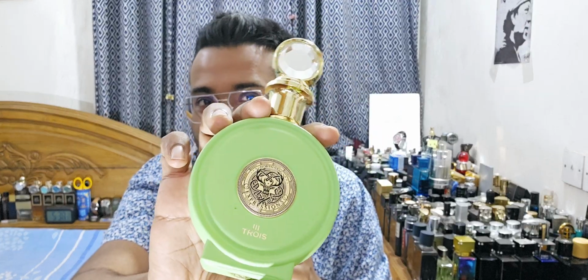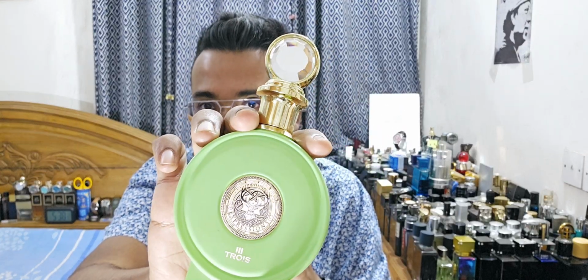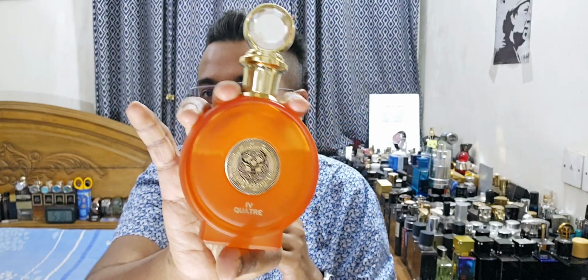Amazing presentation. These bottles are something to die for. This Trois or Trois 3. What I love more, from the same line, is this one called number 4, Quatre, the beautiful orange color bottle. I get kind of an ultra zest opening from this, like Clinique Happy for Men. It is full of life. And this is a dupe of Afternoon Swim.